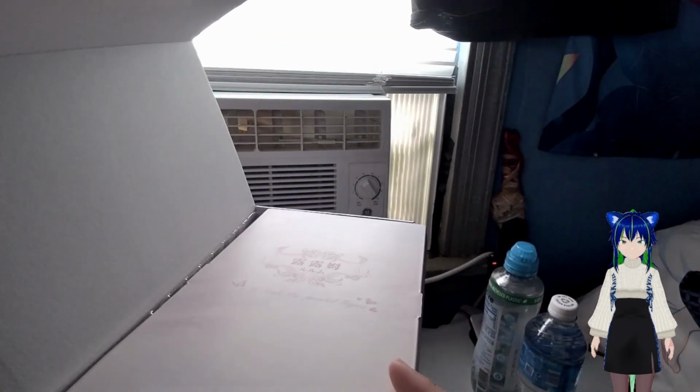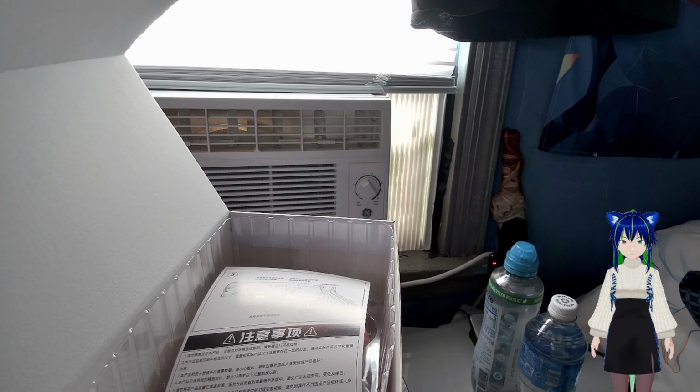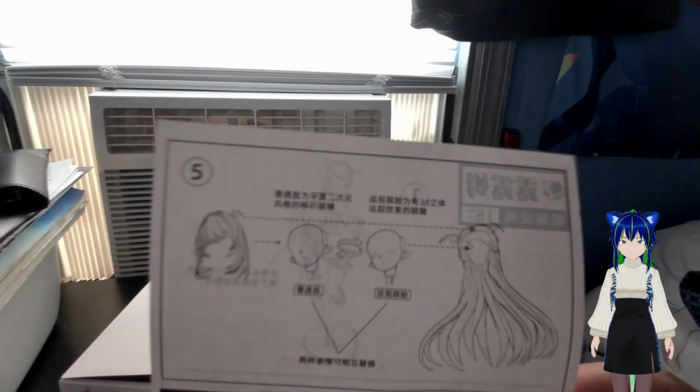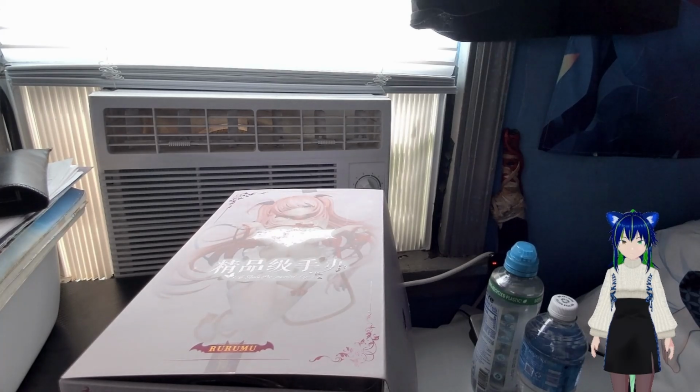So this 1/6 scale pre-painted figure. Nothing on the back. Let's see here. Looks like the face plate is swappable, kind of like the other stuff is. Oh, directions. Oh, there's a place for the tail to go into. The head goes right into the body. Tail goes in the back. And the pigtails go in the upper head section.